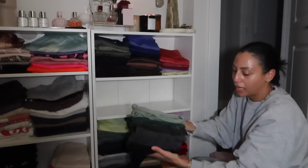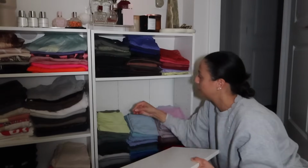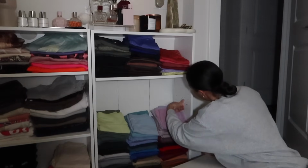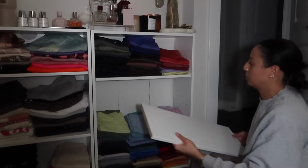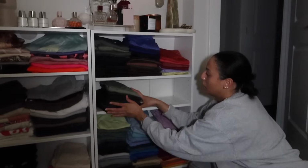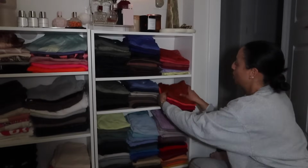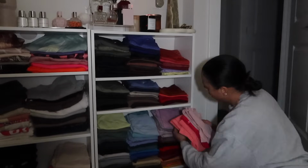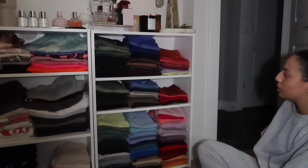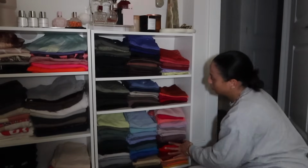My back hurts. And the lighting sucks. I'm sorry, guys. It's nighttime right now. I don't have that many Alphalete active pieces. So much better. What do we think? It looks a mess, I know, but that's nice. Ugh, my back hurts.